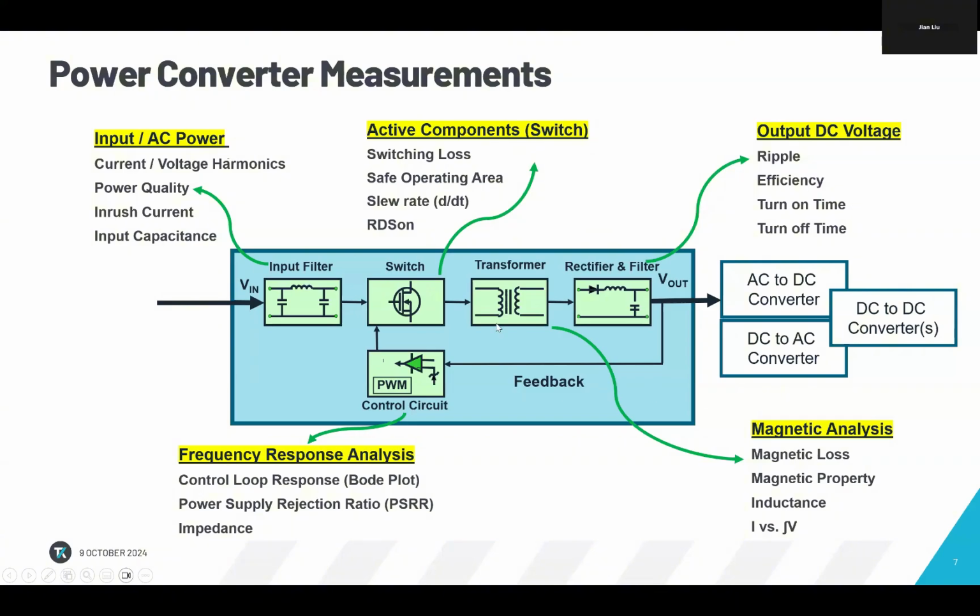And we also have to take care of the magnetic loss inside the transformer. We have to care a lot about the magnetic loss. We need to care about the magnetic properties, inductance, and this is also what we care about because we need high efficiency.